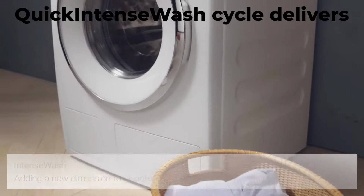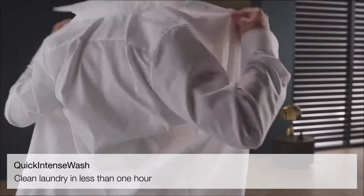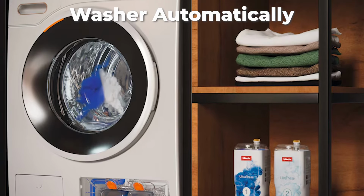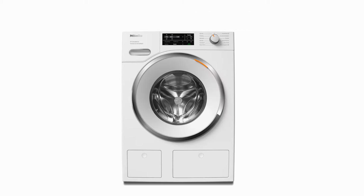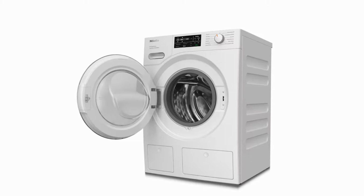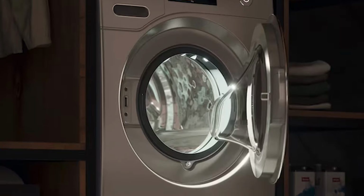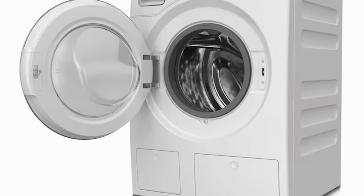Short on time? The quick intense wash cycle delivers brilliant results in just 49 minutes. And if you just need to wash a single item, the single wash feature cleans efficiently without wasting water or energy. Speaking of efficiency, this washer automatically adjusts water and energy use based on the load, saving up to 60% on energy costs. Plus, an extra water connection lets you use rain or well water, making it super eco-friendly. Control it all from your phone with Wi-Fi Connect and enjoy features like soft steam, which reduces wrinkles so you can ditch the iron. At $2,099, the Miele Smart Washer is built to last, packed with features, and totally worth it.